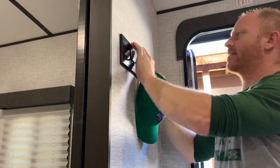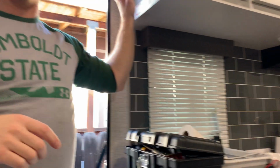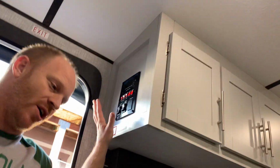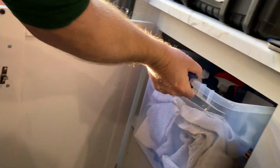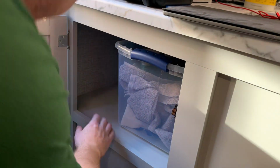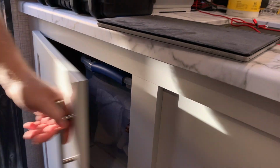So, but I really like this little coat hanger and for my hat. But I haven't seen any where it's over here, which I kind of like instead. So we have a storage unit right here. We got like cleaning stuff. It's really nice, and Ziploc bags.